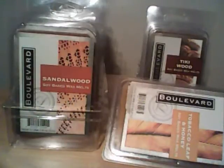I have kind of a little bit of a mixture here, but I probably have more earthy and woodsy type scents. The only thing I noticed they didn't have is a patchouli. I was kind of bummed about that because they do have quite a bit of earthy scents, so I was kind of hoping to find that. But they have some really great scents, so let's just go over them really quickly.